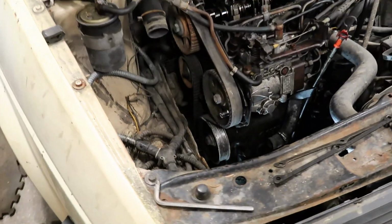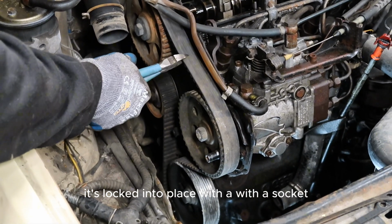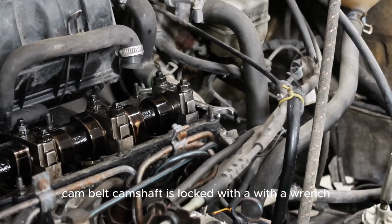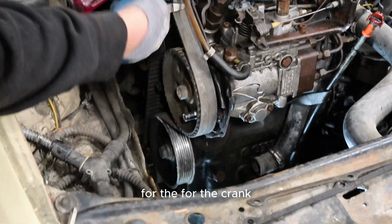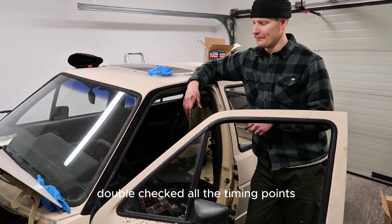All right, hopefully everything is in line. Diesel pump is locked into place with a socket. Cam belt, camshaft is locked with a wrench, and then we got the timing marks on the flywheel for the crank. We pulled the timing belt out, double checked all the timing points.